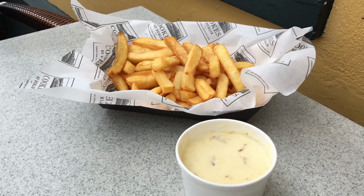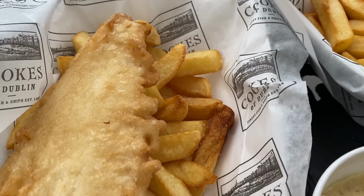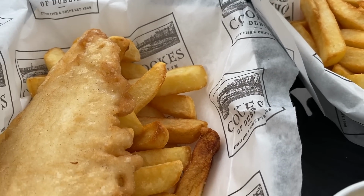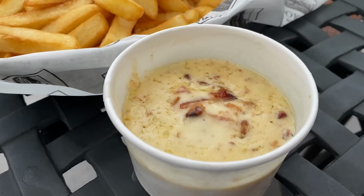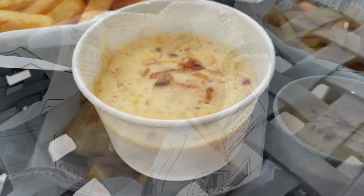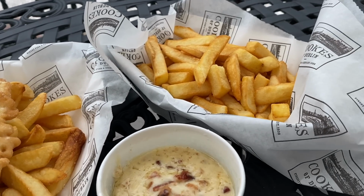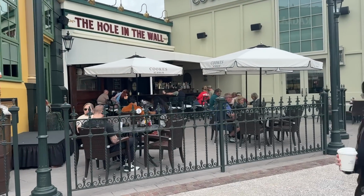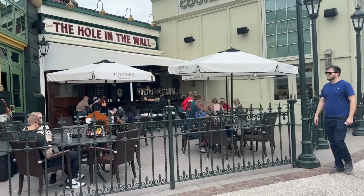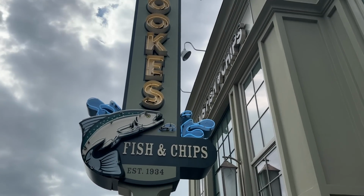Cooks is an Irish-inspired quick service spot attached to the main Raglan Road restaurant. Here you can enjoy the famous fish and chips, the slow braised beef grilled cheese sandwich, and my favorite Dubliner Irish cheese and bacon dip on the side. So that strong aged Irish cheese flavor comes through in a mighty way with this one, accompanied by large salty chunks of real bacon throughout. The menu might not be super extensive at Cooks of Dublin like it is over at Raglan Road, but what they lack in quantity, they make up for in quality.